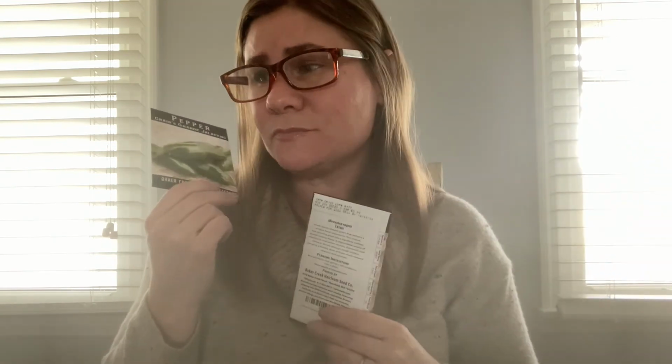My other one, La Bamba, was great, but it's a hybrid, and I am trying to save more seeds. So if this does well, then I'll keep it. It doesn't mean I can't still plant hybrids. I just will still have access to seeds that I want.